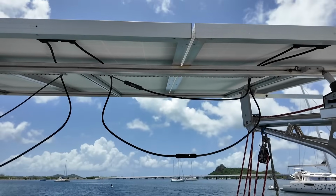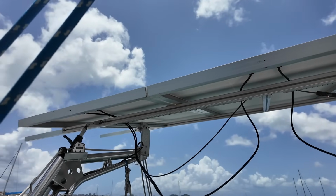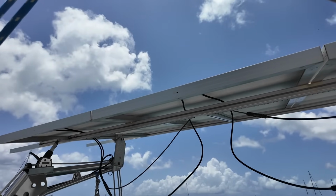Get the old ones off of there, get the new ones up, and it's going to take a little bit of maneuvering to do it the right way. So yeah, tomorrow, hopefully in the morning, it's a good start to take some panels off. I'm stoked.